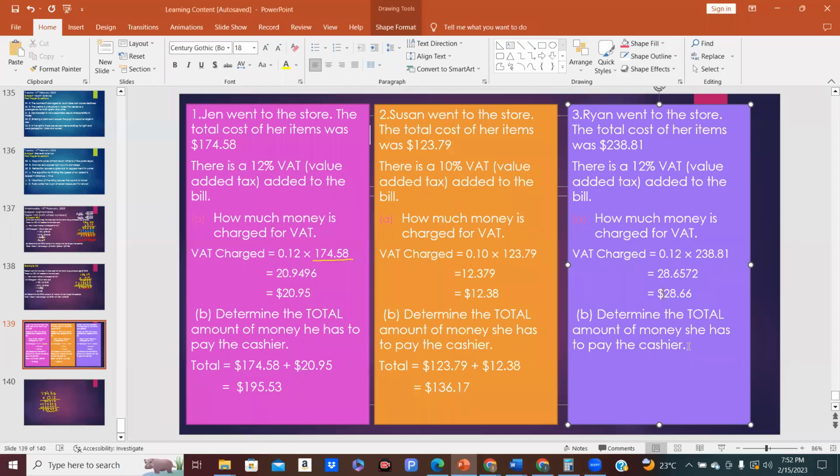Now, Antonia Bell, what's the total amount that he's going to pay the cashier? Okay, the total amount is going to be 238.81 plus 28.66, which is going to be $267.47. $267 and 47 cents.